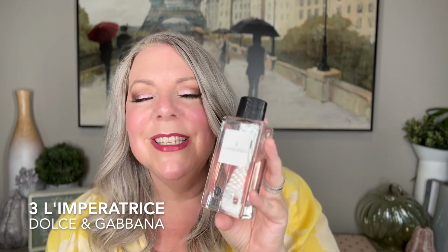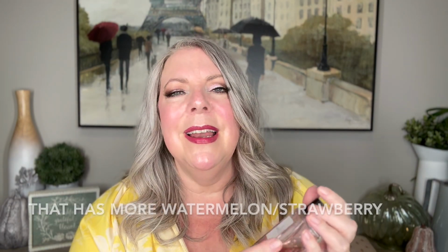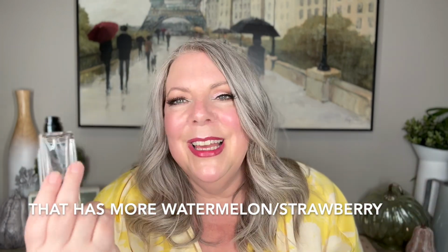Now, the next fragrance that I wore a ton of is Three L'Imperatrice, however you want to say it, by Dolce & Gabbana. It's hard to get a hold of this one at this point, but I've smelt L'Imperatrice and it smells quite similar. Either one is amazing. I'll link whichever one I can find. So if I can find this one, I'll link it. All of the fragrances will be linked. I just enjoy wearing it. It's a musky fruit salad, basically.